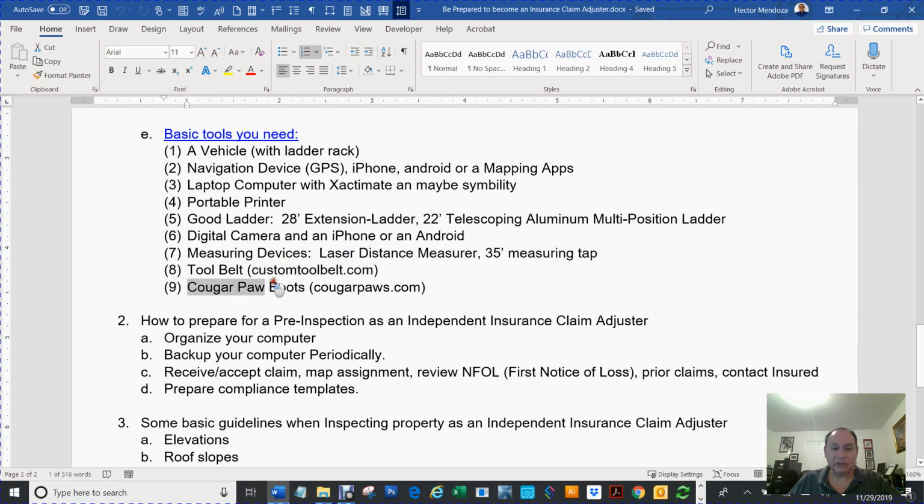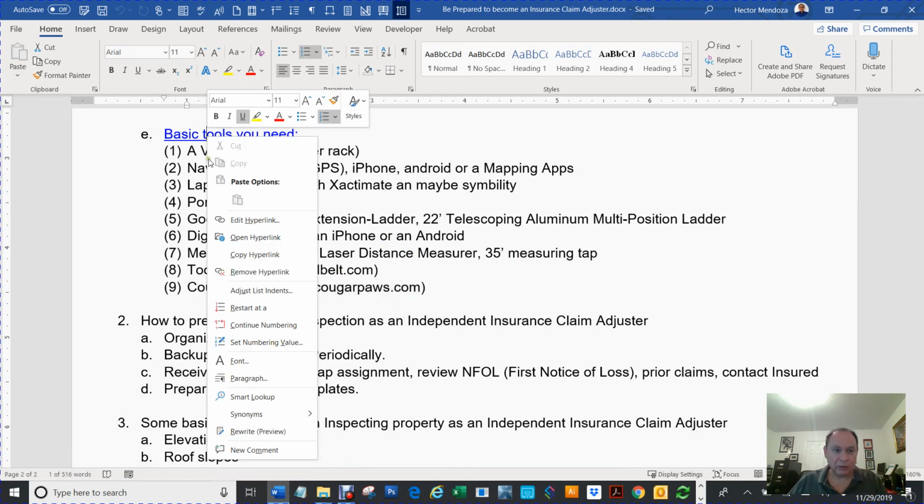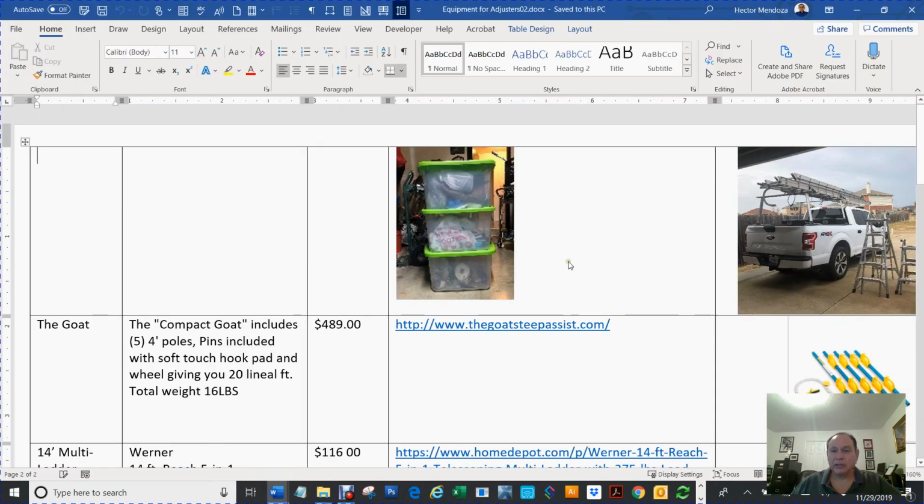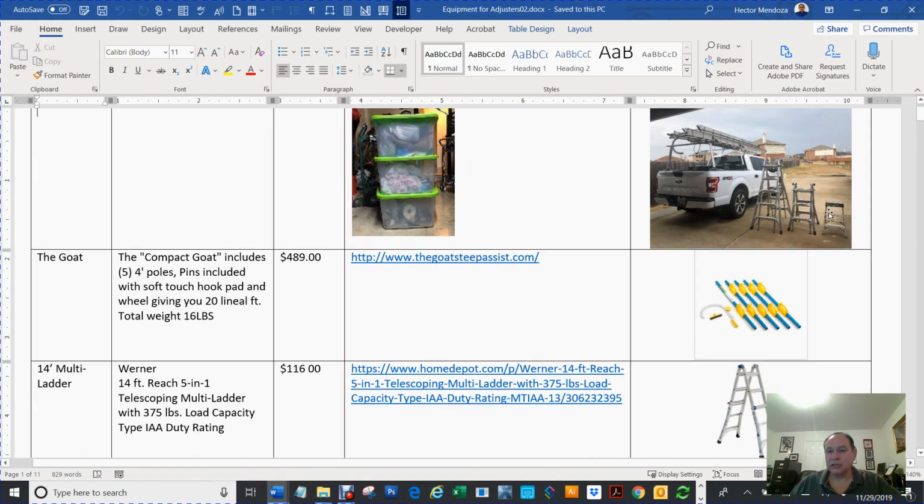Here's the website where you can get some good suggestions. You're going to have your Cougar Pulse, and there is the website. So if I click here and open that hyperlink that I've created, like I was saying, you need to have a truck, and those are the ladders that I have in my truck. Those go with me everywhere I go.